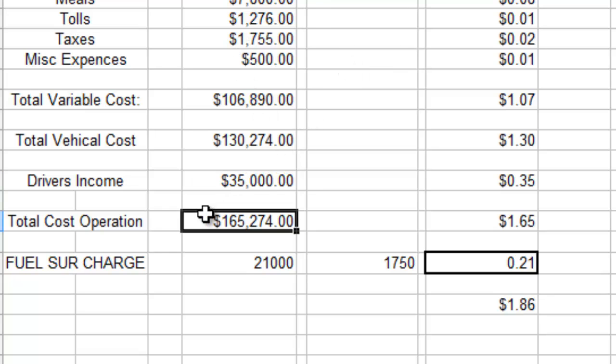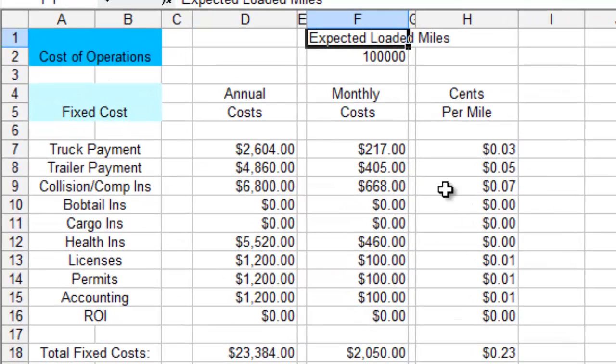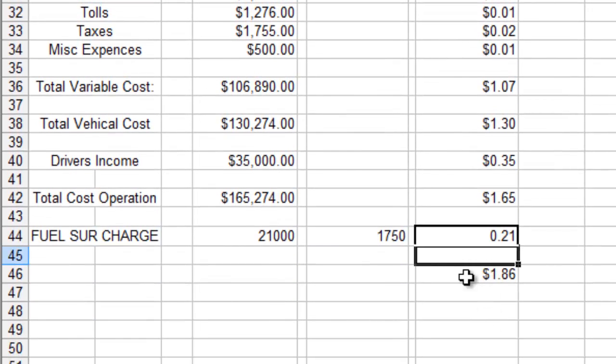So then we add all that together to come up with your total cost of operation, which is $165,274 a year. Now remember, numbers can be played with. If you don't want to look very impressive, calculate small numbers. If you want to look very impressive, calculate larger numbers. But whatever you do, make sure it's realistic to you and your situation. So based on 100,000 miles, with all of this, it's $1.86 a mile, which means if I can find somebody that will pay me $1.86 a mile, I can meet every one of these bills. Anything above that would be profit.